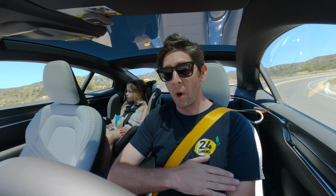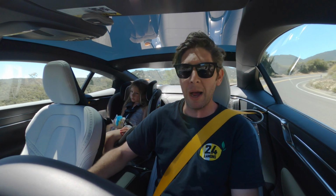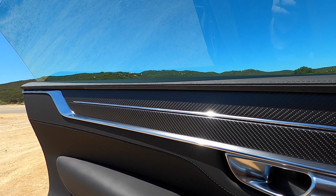I kept it in hybrid mode, and it will let you run electric only mode up to 99 miles per hour, because at that point it needs to start cooling the battery, and it doesn't want you to push harder than that. So I was cruising electrically the whole way, and I was listening to a podcast. It's nice and quiet in the car. So the ride is good, the styling's amazing, the performance is adequate.